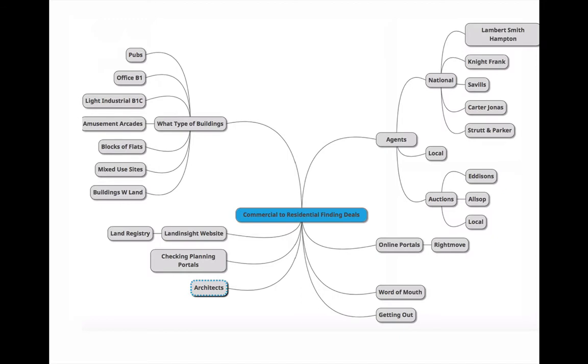So right at the top, we've got some of the national agents: Lambert Smith Hampton, Knight Frank, Savills, Carter Jones and Strutt & Parker. And then we drop down and we've got local as well. You might have in your local area some of the national agents having offices there, so I suggest that you go talk to those people and build up those relationships. And then you might have some local agents as well. We've got a couple of local and a couple of the national ones, and I work with both of them.